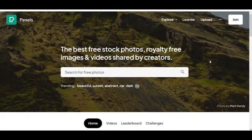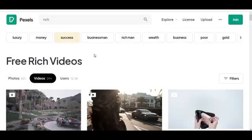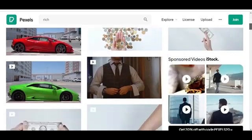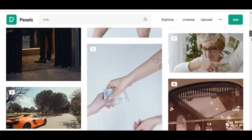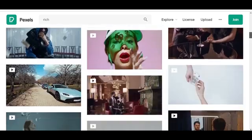You can go to websites like pexels.com to get completely free stock footage and pictures to use within your videos. For example, you are doing a video about how to become rich. You can search rich right here on pexels.com. Once you do that, you can see tons of different pictures according to your search. And if you select videos, you can find tons of free videos to use within your video.